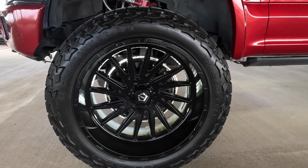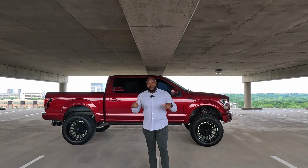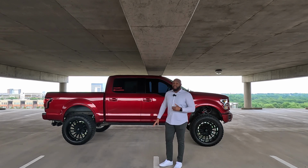And to be honest with you, everything I'm about to tell y'all, that is the most expensive thing on my truck. It's kind of funny going back and doing the math now. I didn't know that the tires would be the most expensive thing on my truck. You think it would be something else, but it's not.